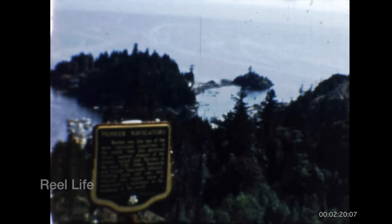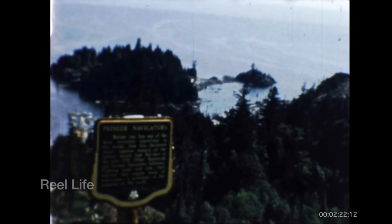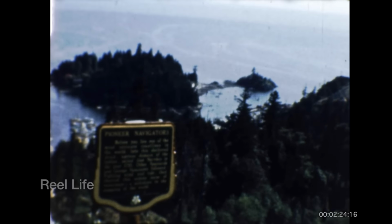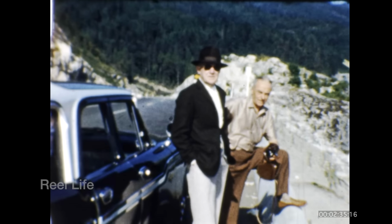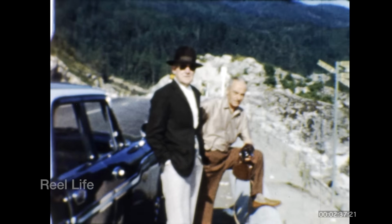Returning to Vancouver, we stop above the West Vancouver Yacht Club to take in the view of Eagle Island. Not something you can do safely today with the heavy, high-speed traffic. The recently completed upper levels highway had very little traffic then, but then again, Vancouver's metro population was only 614,000 people, less than a quarter of today's population.